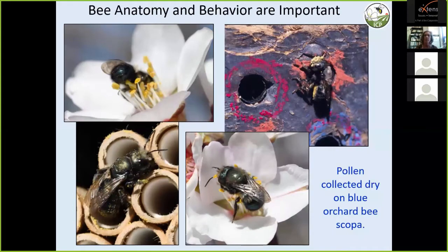So there's a good chance for synergism between these two species because of the way they each individually visit the flowers, one methodically, one kind of sloppily. But the sloppy behavior of the blue orchard bee might actually help the honeybee pick up some of that leftover mess, deliver it to a different variety that she visits, and then she'll visit a lot of flowers on that variety. So this is one thing that's being explored.